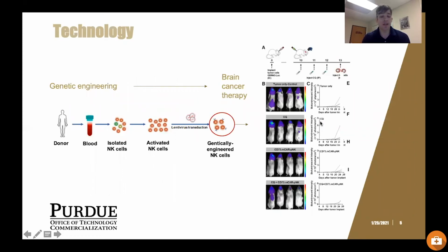This technology manufacturing involves engineering immune cells that are retrieved from donors. The engineering takes place in a lab. These engineered cells are then dosed into recipients or patients with brain cancer for treatments. The beauty and uniqueness of the approach is that NK cells are very safe, so they do not require the patient to also be the donor, so they can be matched among different individuals, which really makes the manufacturing a lot cheaper and a lot safer.